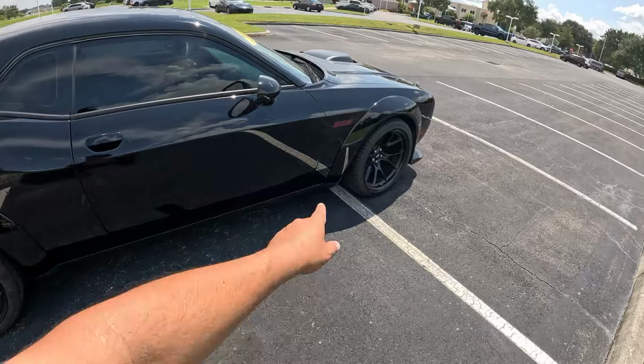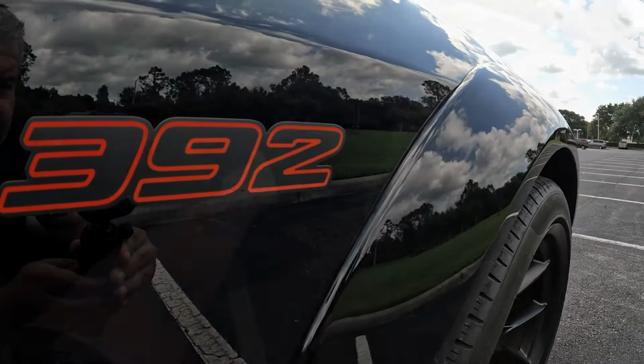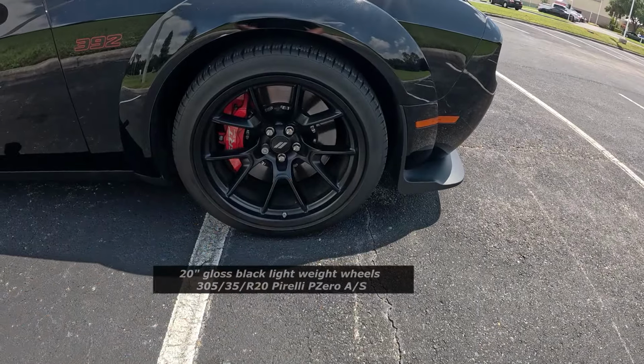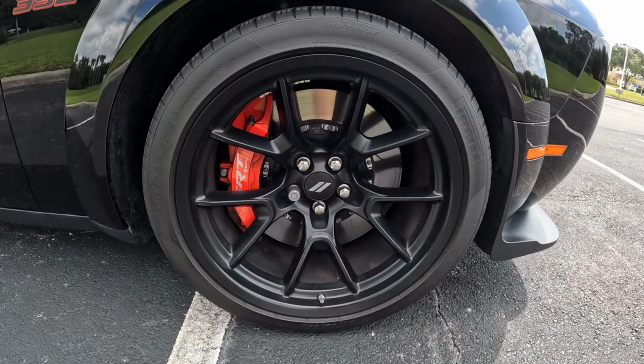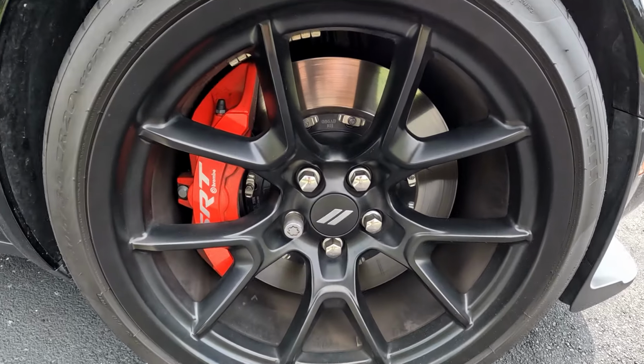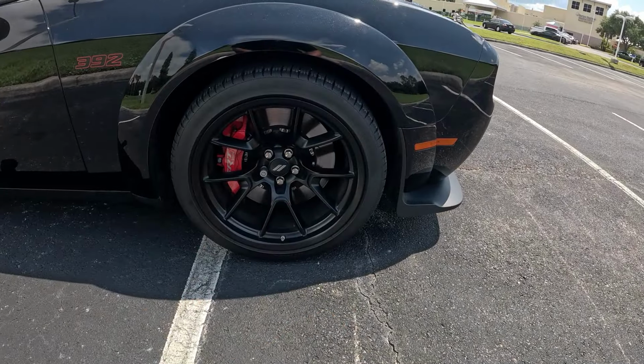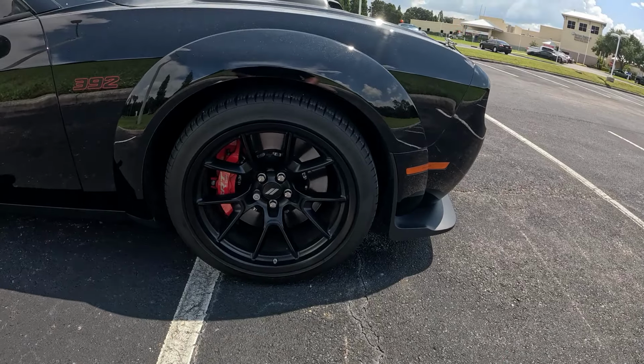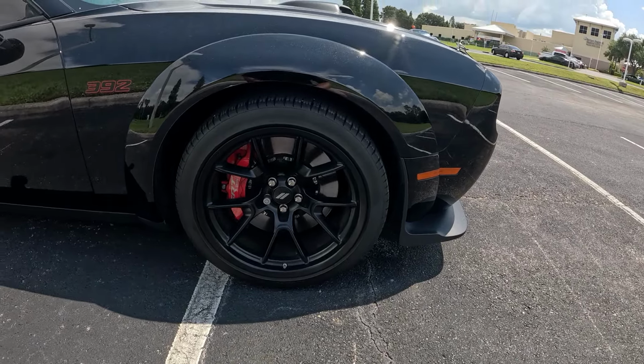Here at the front, we've got the 392 badge right there. Same wheel and tire package. These are Mach-style wheels, which I love the design of. 6-piston calipers from Brembo. We've got a 2-piece rotor that is 15.7 inches in diameter, which is pretty good size. A lot of brakes. Of course, these are not lightweight cars. These things are around 4,300 pounds, if I'm correct.